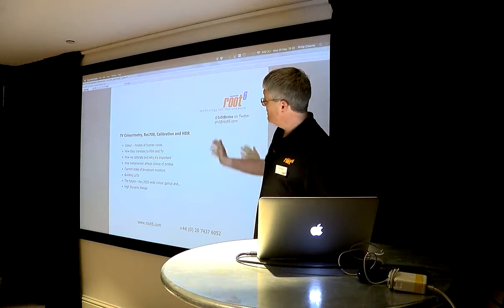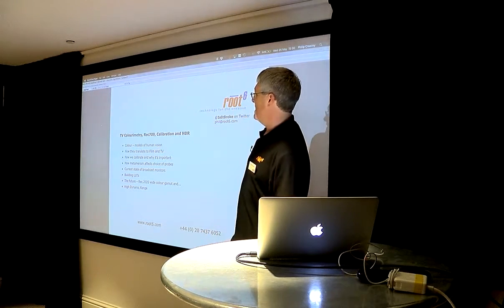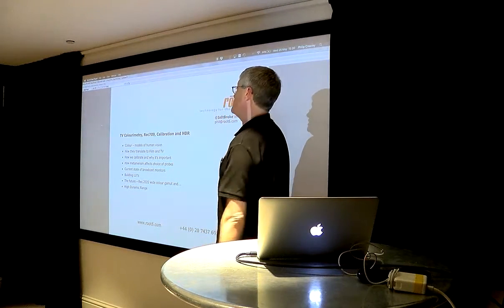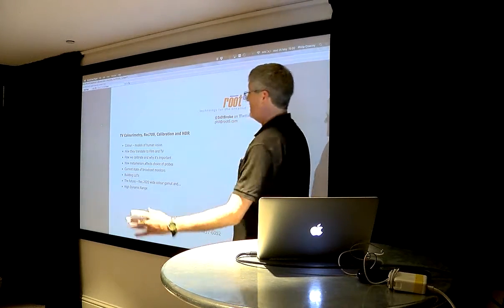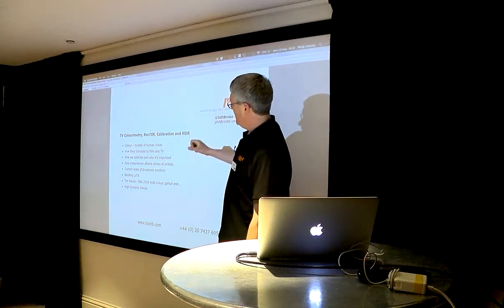But today's session, here we are: TV colorimetry, Rec 709 calibration and high dynamic range. Obviously Rec 709 is that venerable standard that's been with us since the early 90s, and it describes the colorimetry of HD television. Rec 601, the earlier standard, comes from the early 80s, when digital television was really just being thought of.